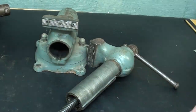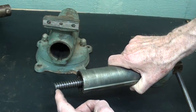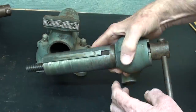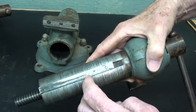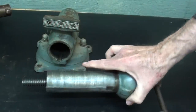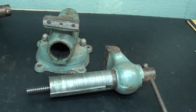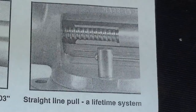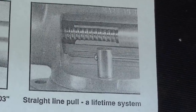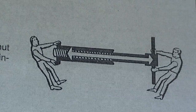Now the nut in there is a very long nut, and it's perfectly in alignment with the Acme screw, which it is not in most other vices, and I'll show you in a minute. And there, of course, is the key seat and the key that prevents it from rotating. Perfectly clean in there except for dirty grease. No chips. And there's a cutaway showing the straight line pull, a lifetime system. And that's what they mean by a straight line pull, or push.